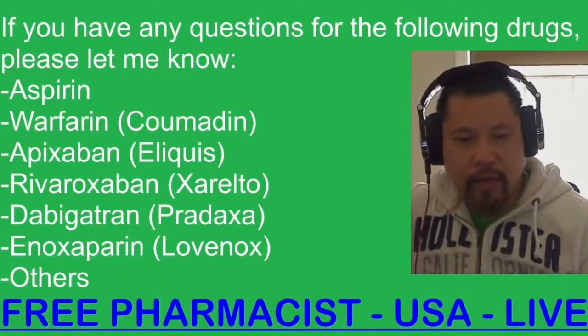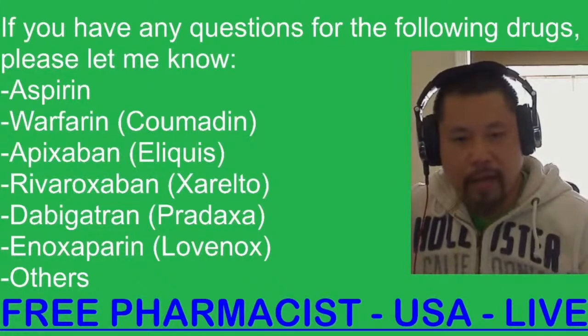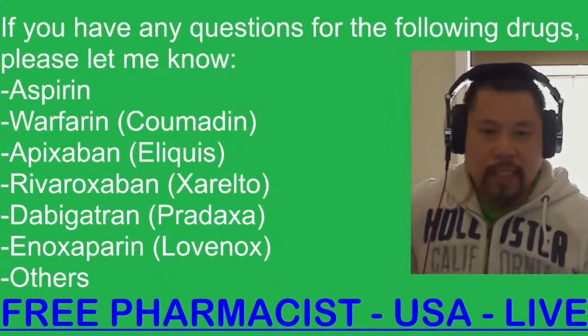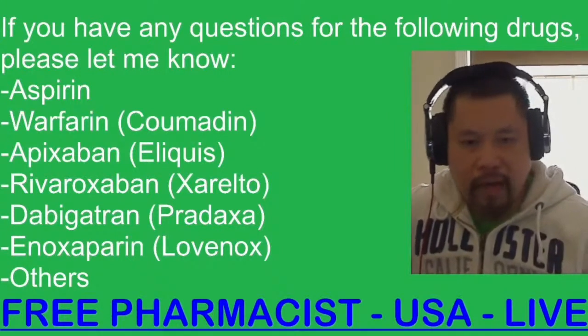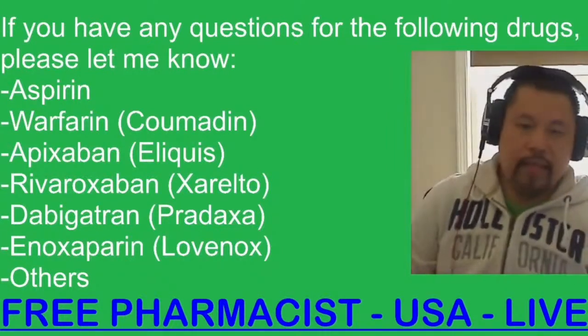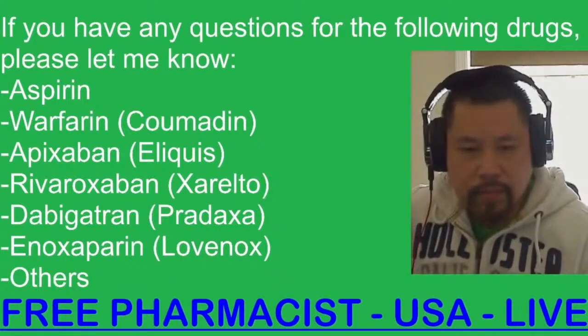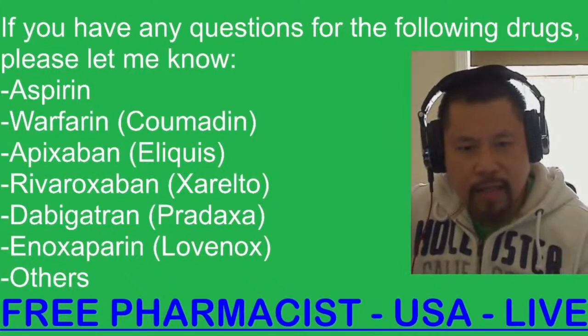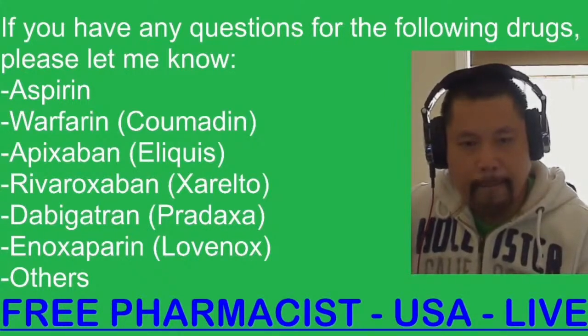Whereas Tylenol is used for non-inflammatory pain, like my headache or my fever or my back pain. But just pay attention to the side effects of each of these medications.